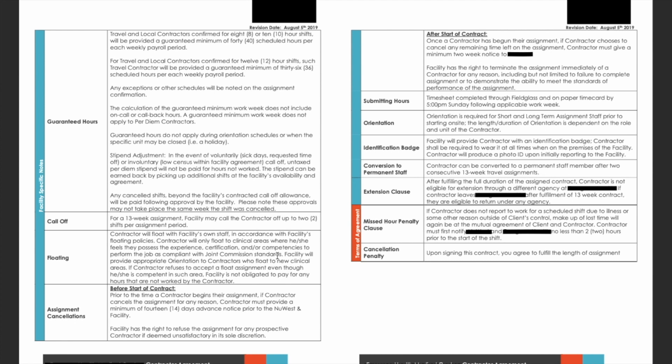This is good to note because some hospitals will actually float you between various hospitals within their hospital systems. So I have heard horror stories that people get to the hospital that they're contracted at and they get floated, or maybe they work the first 4 hours at the hospital that they're contracted at. Then they get floated to another hospital within the same hospital system. So they have to get in their car and drive to another hospital and work 4 hours there. And then after those 4 hours, they get floated to another hospital within the hospital system. So they have to get in their car and drive to that hospital and work the last 4 hours of their shift there. Do some research on the facility, see if this is common practice.